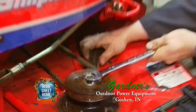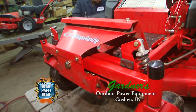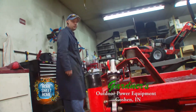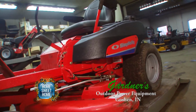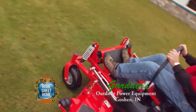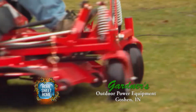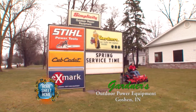Now we're getting into the spring season, so we're talking about perhaps putting away the snow blowers and so forth, and that's an important feature. Yes, it is. Everything needs to be stored in the proper way, and there's a lot of myths out there, a full tank, half tank, drain, whatever. The important thing is that it has a good fuel in it and a stabilizer in it. Service after the sale. You'll find it here at Gardner's Outdoor Power Equipment in Goshen.